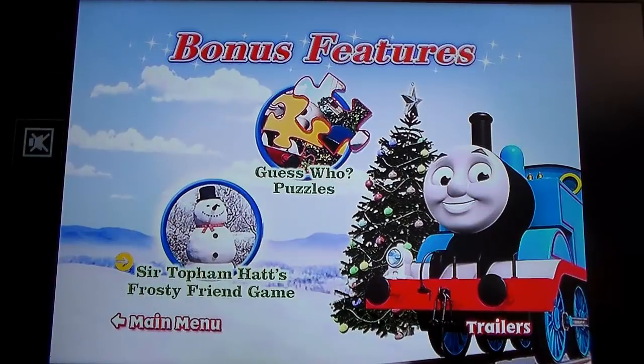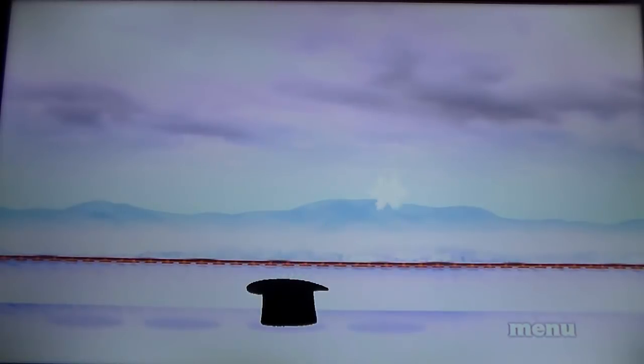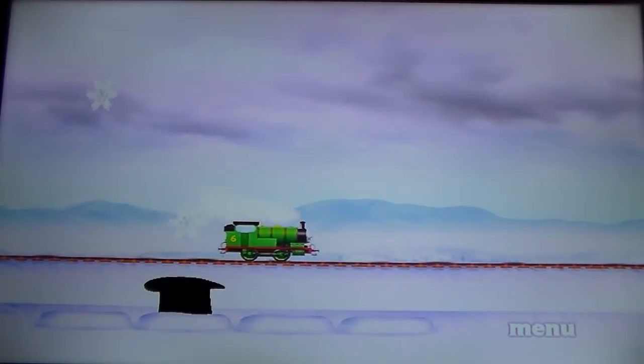So, let's play this game, shall we? I'm going to go with easy because I'm a wuss. Catch the snowflakes and build the snowman before the snow piles up. Okay. So you move the hat around and try to catch snowflakes, I guess. So close, but the snow fell too fast.